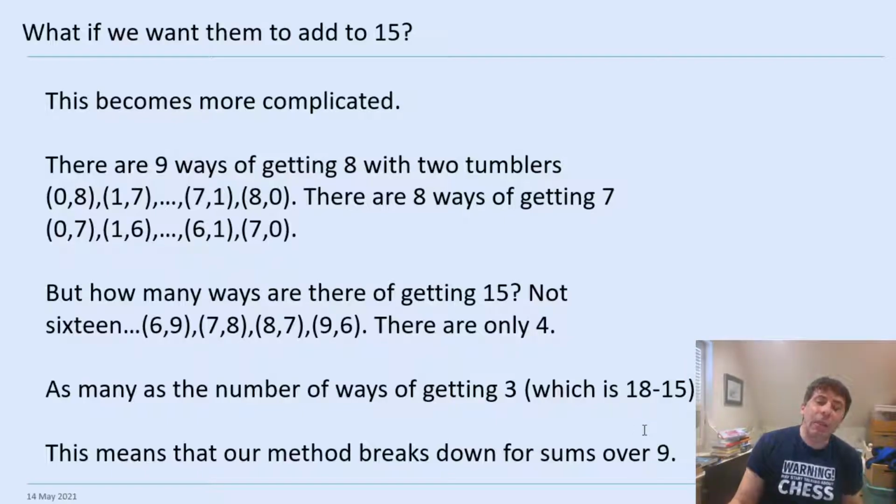So basically our method is breaking down for sums that go over 9. It works for 9 because there are 10 ways of getting 9, but it doesn't work for 10 because there's only 9 ways of getting 10.